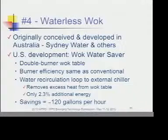Now, this has been one of the largest water using operations in the restaurant industry in terms of the kitchen. I'm not talking about the dish room, but the kitchen. So when the Aussies came up with a waterless wok where water is reused, chilled and reused, it got a lot of attention. Unfortunately, there's some cultural issues with changing a restaurant from a conventional stove and wok setup to a waterless system. But the savings, again, are very significant.